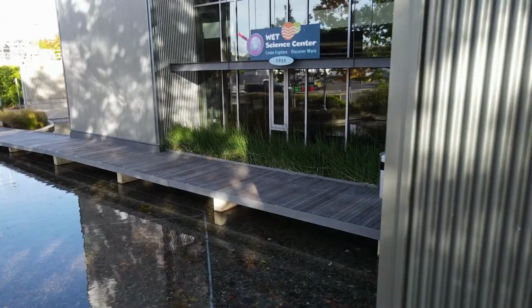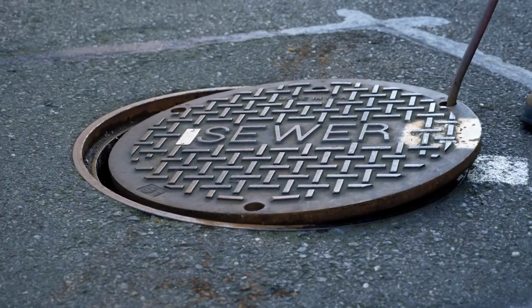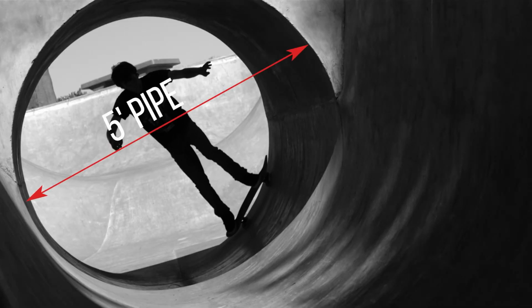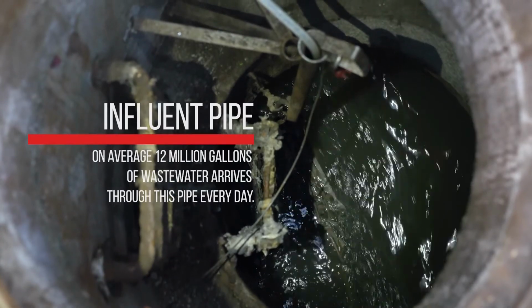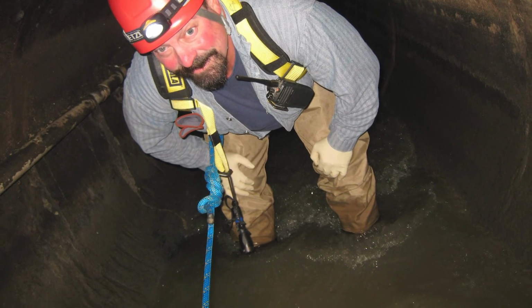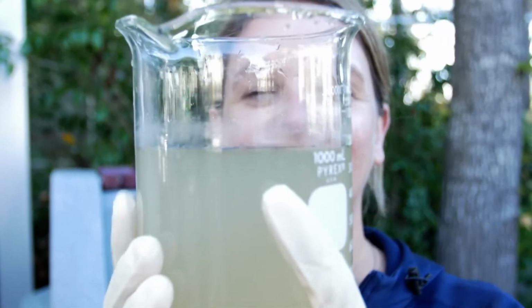The cleaning process begins right here. Underneath this cover, you'll find a large 5-foot diameter influent pipe. Influent means incoming. An average of 12 million gallons of wastewater flow through this influent pipe every day. Here's a sample of the water that's arriving through the influent pipe.